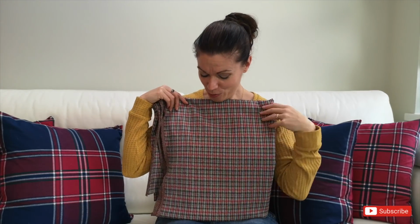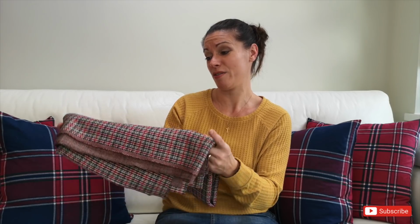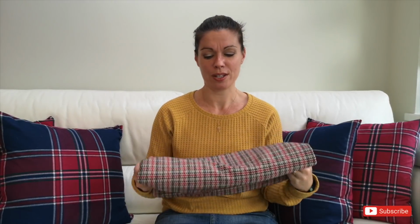So I'm really looking forward to making that, and I think I might even have enough of it left over. My girls have said, oh, you've got enough left over, can I have a mini pencil skirt in it? So I might be making some matching ones, obviously not to wear at the same time because I'll get told off. So that is all the fabric that I have been gifted, but I also bought some.